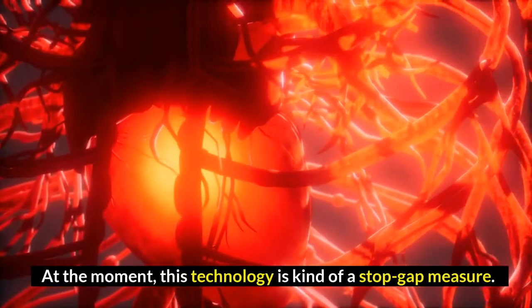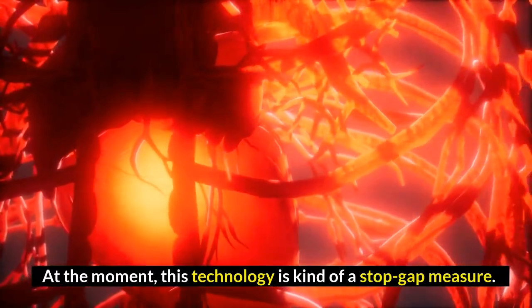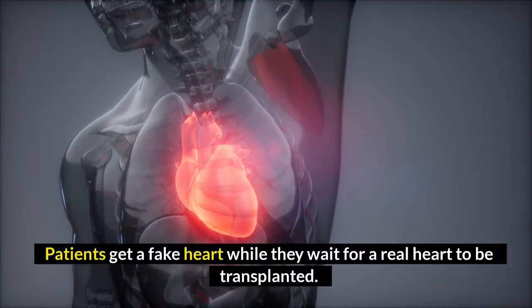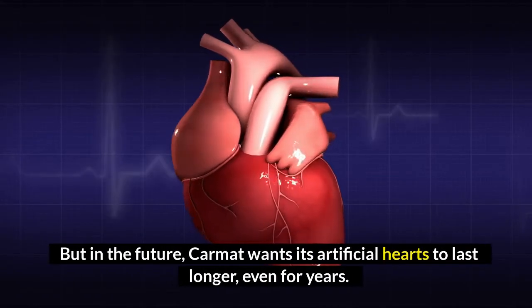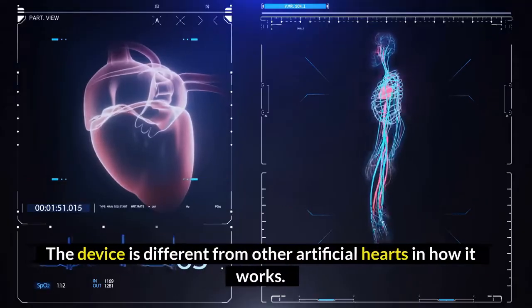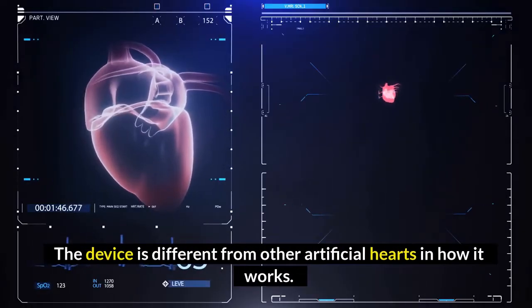At the moment, this technology is kind of a stopgap measure. Patients get a fake heart while they wait for a real heart to be transplanted. But in the future, Carmat wants its artificial hearts to last longer, even for years. The device is different from other artificial hearts in how it works.